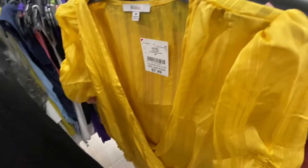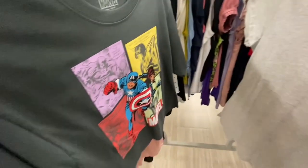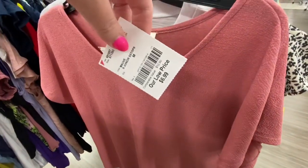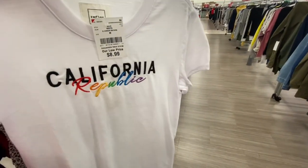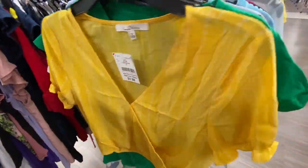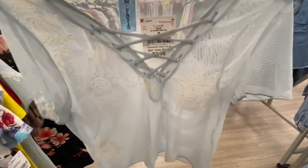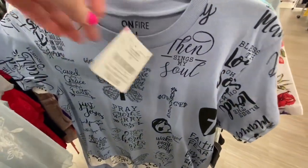So for $8, you get this little mustard colored dressy top. And a Marvel t-shirt. And this little gray top. $6 for the little white top. I like this one. I like how the letters are in rainbow, the Republic letters. Super cute. They have this little cheetah print. A yellow top, a little Mickey shirt. A little gray top. You probably need a tank top for that one. That one's see-through. Then we got this one.